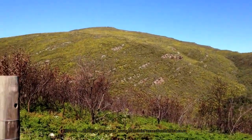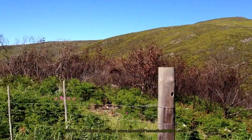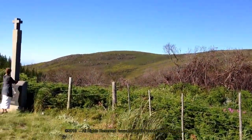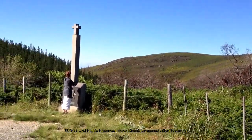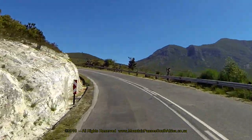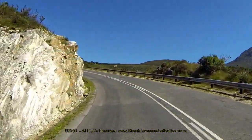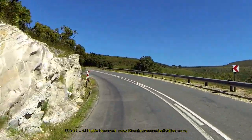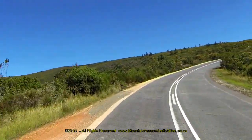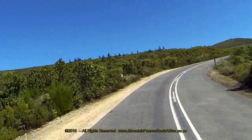There are 2 memorials erected here, one for a Dutch lady who lost her life on the spot in a bus accident, and the taller memorial is for a group of South African police officers who also died here in a motor accident. If you like hiking, there's a 6-hour trail called the Coma Circuit, which starts at the summit. You need to be fairly fit to tackle this route. Permits are available at the 8 Bells Mountain Inn.